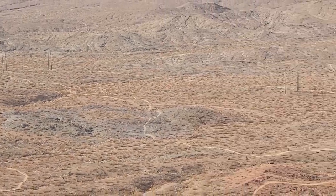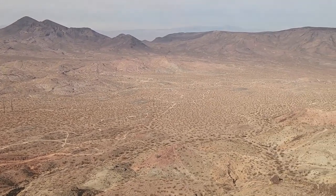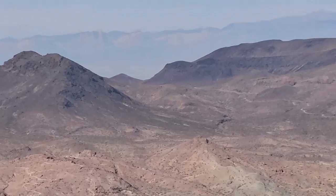Yeah, and by the way, if you're going to take the trails to Anthem, you're going to want to go over this point right here.